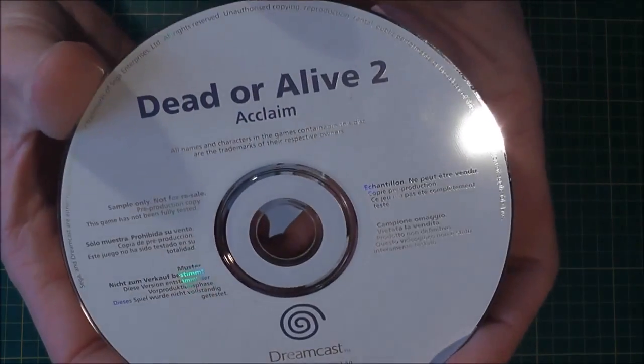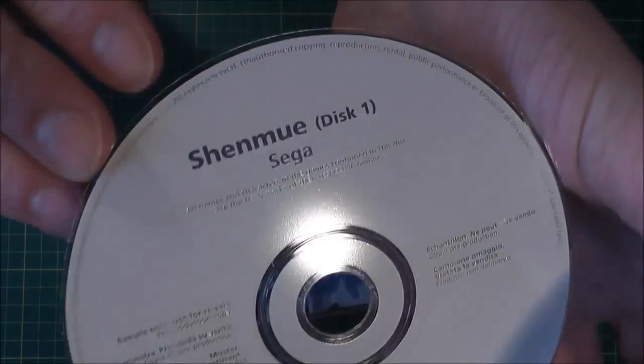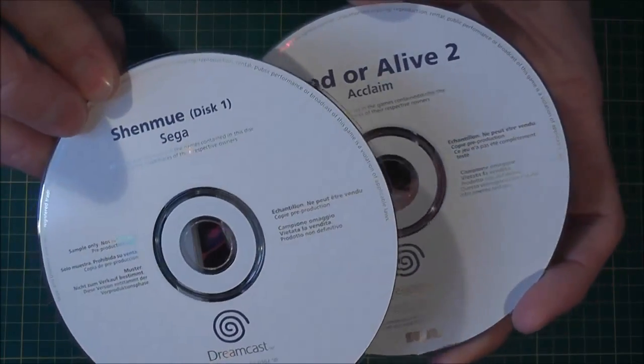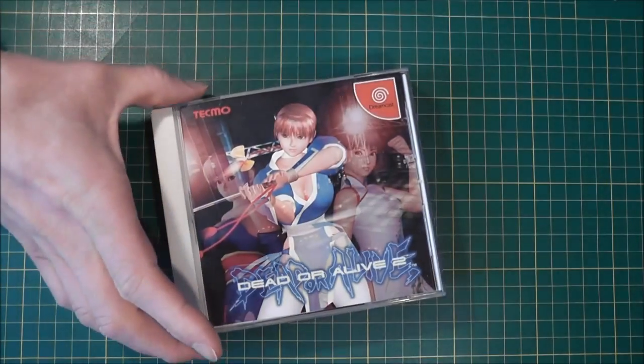I think it was under £5, and the seller even threw in a free copy of the Shenmue Disc 1 review copy as well. So I got these two for, I think it was like $4.99, so really happy to get those. And I also picked this up as well.